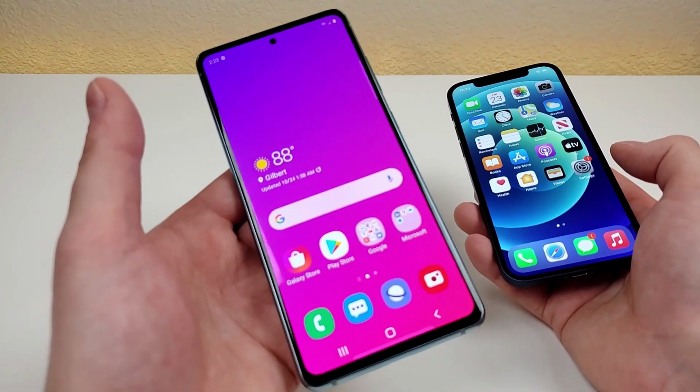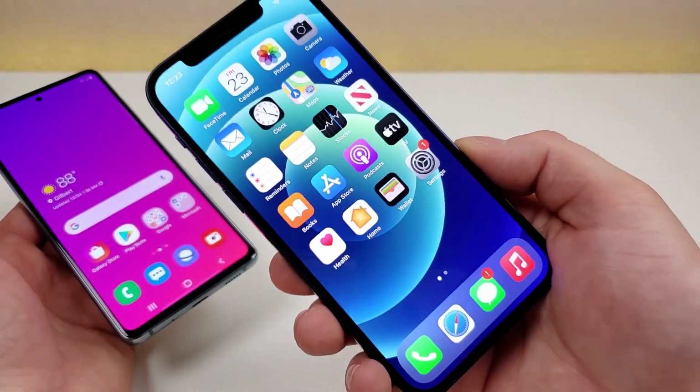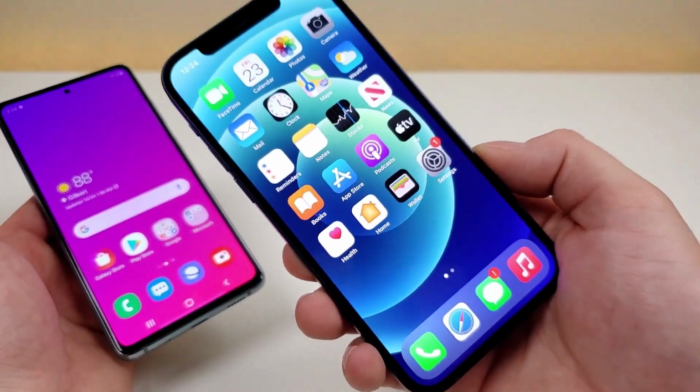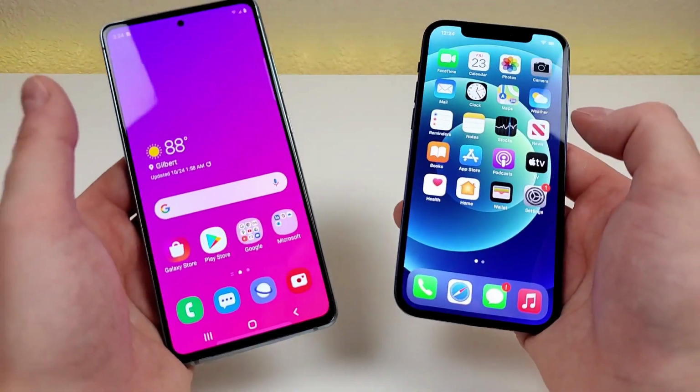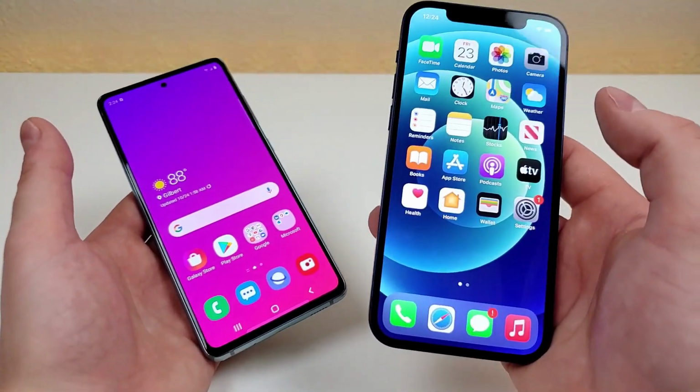And then of course, we do also have microSD card expansion. But for the iPhone 12, if you do buy the 64 gigabyte variant, then in a few years from now, you might not be able to fit all your apps onto the phone. So definitely something there to consider. But this is the Samsung Galaxy S20 FE versus the Apple iPhone 12.